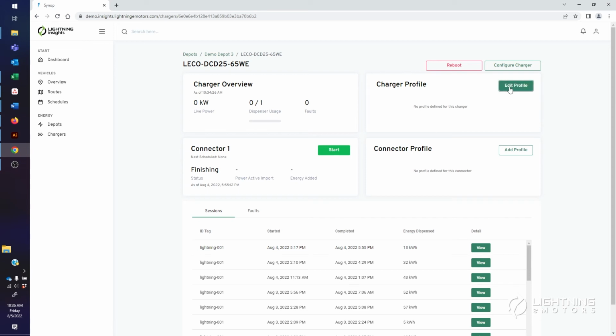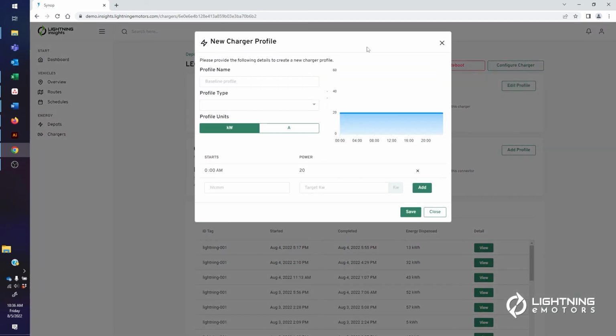Over here in the charger profile, I'm able to add additional information as well as set caps for this specific charger. This allows the user to avoid TOU rates, which is time of use rates, at peak charge times. Here I can also set specific time periods where we may want to cap our chargers to a lower power output in order to avoid some of those demand charge rates.